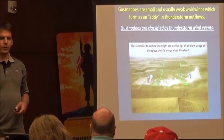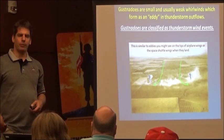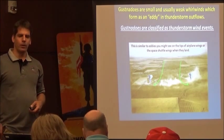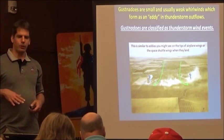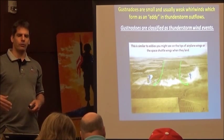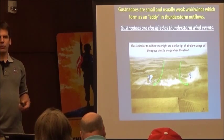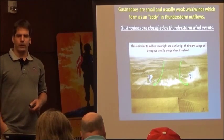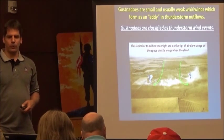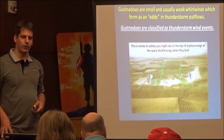Typically they're 20 to 50 yards wide, and there's not a parent circulation of the cloud. And you have to keep in mind the radar beam is up in the clouds. So if there's no circulation in the clouds, then the radar is not going to show the circulation. It's not that close to the ground. And that's why we need spotters to see these things, because radar is just not going to show anything that's that low to the ground.